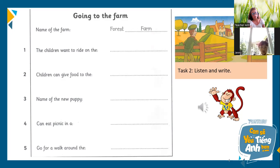Three. Listen, children. There's a new animal at the farm. What is it? It's a black puppy. It's called Foggy. Foggy? How do you spell that? It's F-O-G-G-Y.